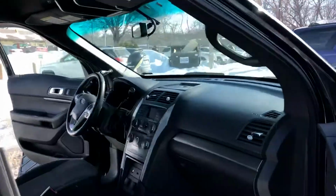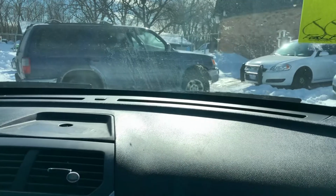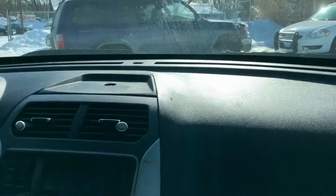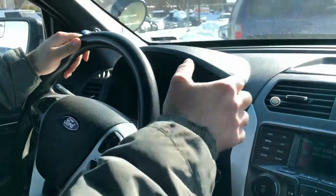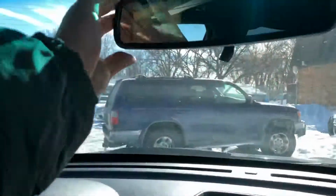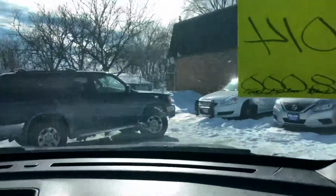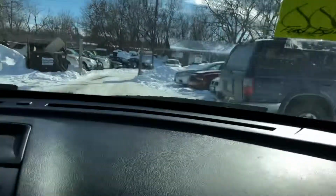Let's take you on a short test ride. Okay, here we are in the police utility interceptor. Shut off our spotlight. Oil change done. Automatic transmission. Goes from gear to gear without any delays. Test the heat. Factory sound system, there's a backup camera there. You've got your police light, red or white. Power windows, mirrors, door locks. Got all your owner's manual and things like that in there.